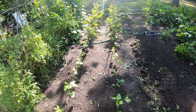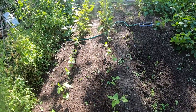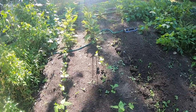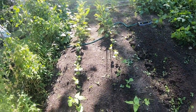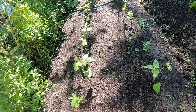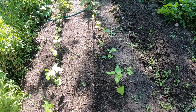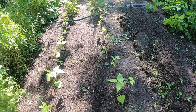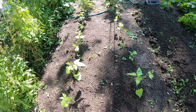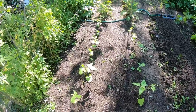I did plant some more cowpeas over here. I started those in cells and they popped up really nicely and I transplanted them not too long ago. And then I've got 1, 2, 3, 4 of the Coco Noir. I tried it again and four out of however many I sowed ended up germinating, so I threw them in here. So at least, if anything, I'll be able to replenish my seed supply.